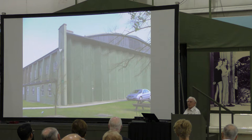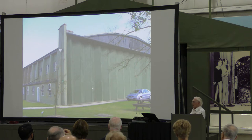Control of the aircraft to take off or land was given by an Aldis lamp from the control tower. So you can see how far back we were at that time. Radio was in its infancy. And these are some of the buildings that they put up.